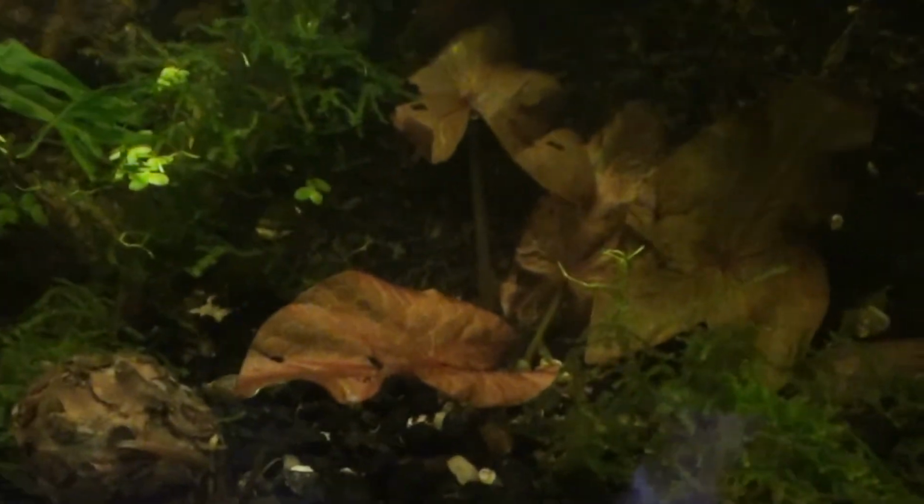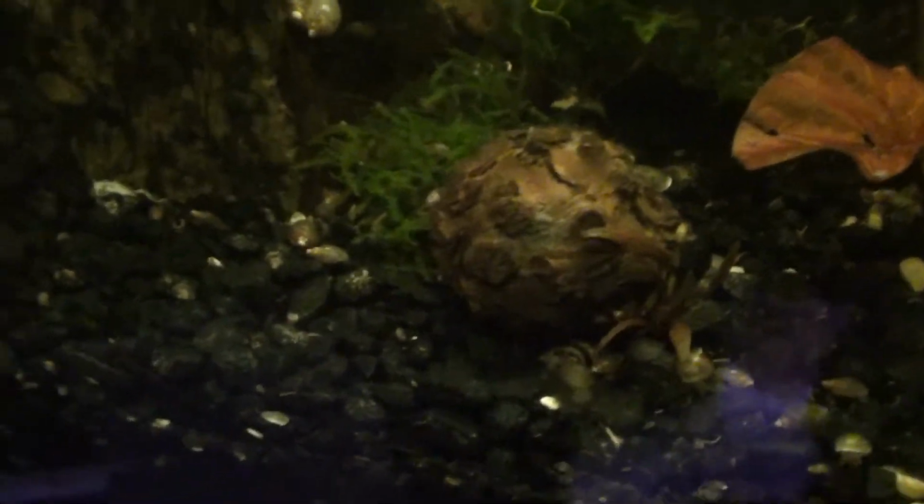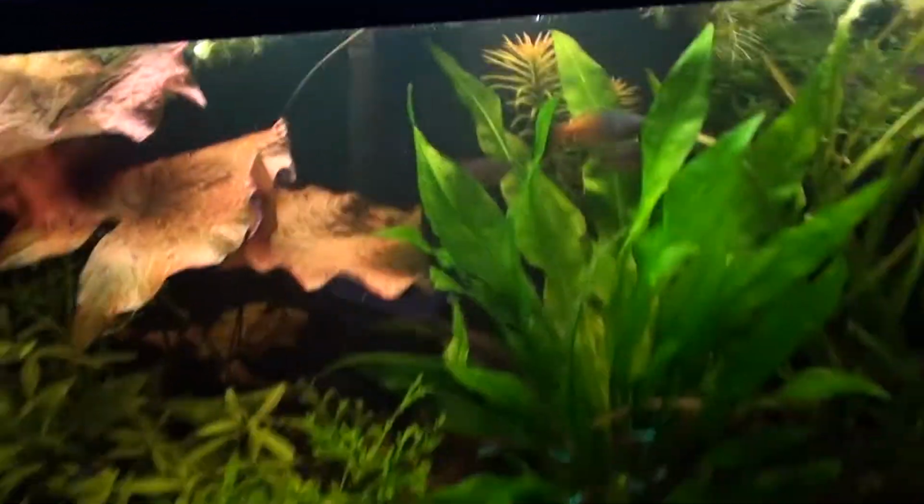There's the red tiger lotus. It came off the bulb. And there's the green tiger right there. It's dark because I'm having the same problem. Look, on top. These bulbs are making stuff grow like mad. So, it's like a big lake.